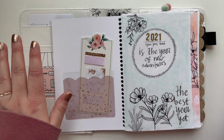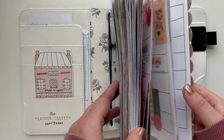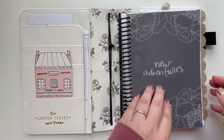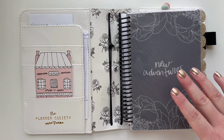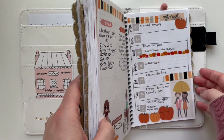There's new things ahead. 2021 was a really special year because I used a planner that I designed myself. So that was really, really cool. And it was my very first planner I ever did. And so this is a B6 size. And I will link this particular planner on Amazon down below.